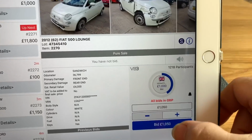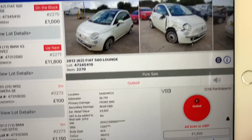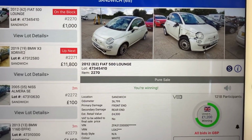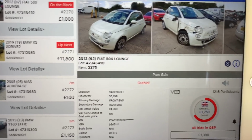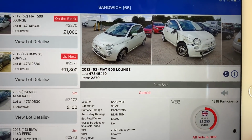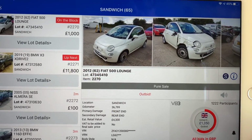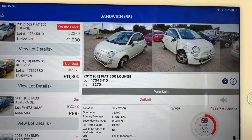New bidder. Here we go, this one, £1,000. Let's have it. Oh, someone beat me to it. Outbid, surprise, surprise. 1,200 on winning. Just constantly outbidding me. Last bid.